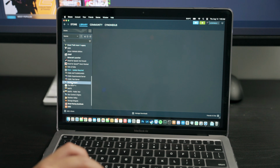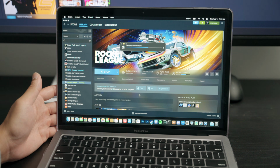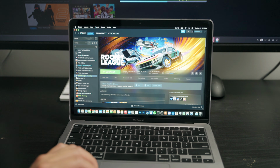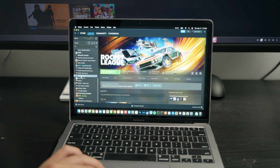The best thing about it is that you could theoretically play some pretty decent games on this computer. We're gonna go ahead and play Rocket League. Okay, so for some odd reason, I just cannot seem to play Rocket League, which is unfortunate, and I refuse to believe this is an ARM chip issue because Rocket League is one of the best supported games that you could think of. I mean, it's a very popular game, but I guess it just can't play.